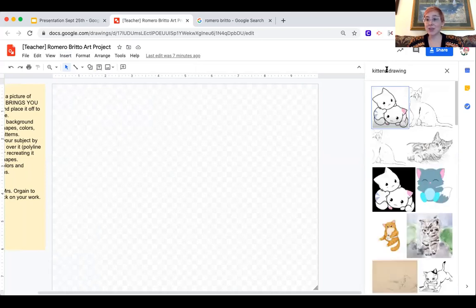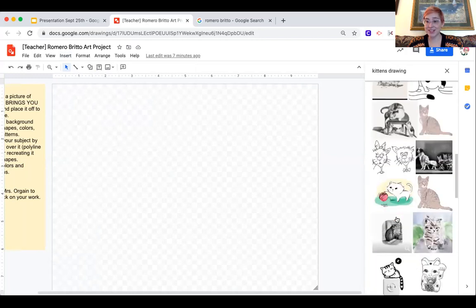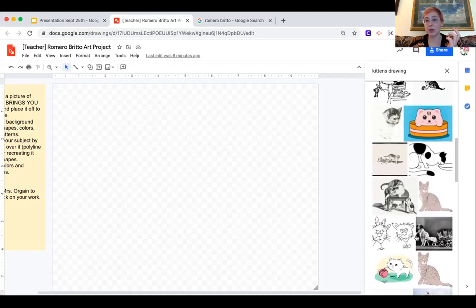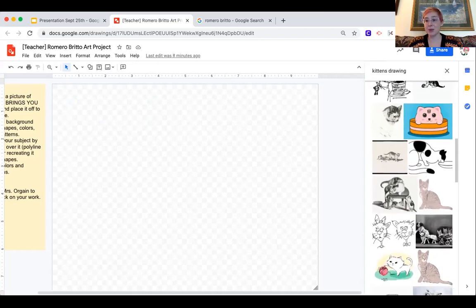So I added the word drawing just to find a more simplified image for my artwork. Ooh, this is going to be so fun. Kittens. Yeah, I definitely want to do kittens for my artwork. So when I'm choosing an image, I have to think of like, what is my end product? I want to see all of the cat in my artwork. So, you know, like this picture here, the booty of the cat is cut off. So I probably don't want that.